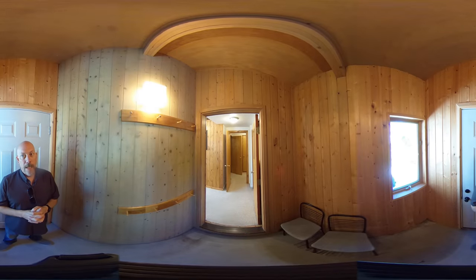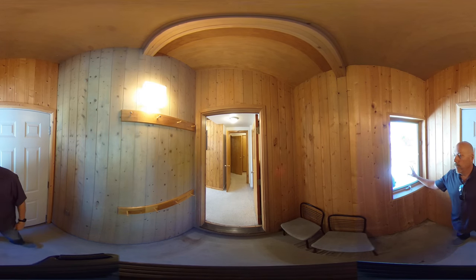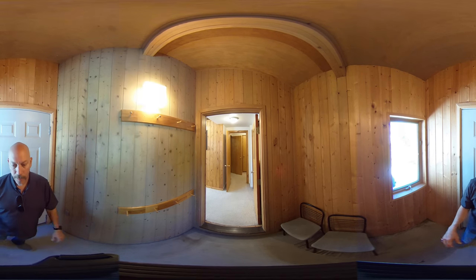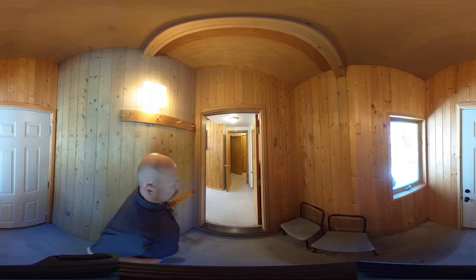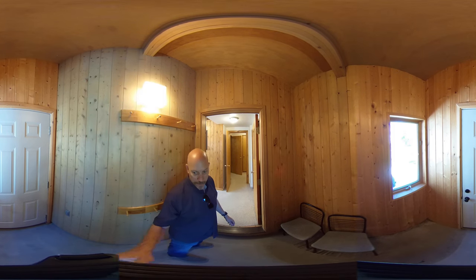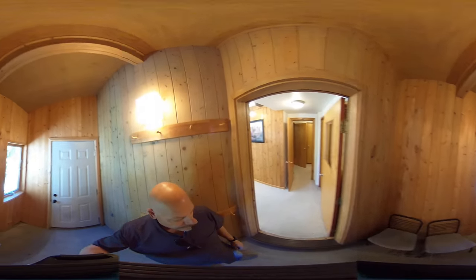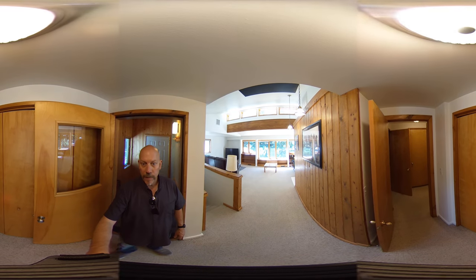So here we are inside the house. There's a nice little enclosed entryway. It does have a window to allow some natural light, as well as a light. It's a great place to take off your boots or your coat before heading into the house. It does have a nice solid wood door, as well as a steel exterior door to help hold out the weather. As you step inside the house, you've got a few decisions to make.